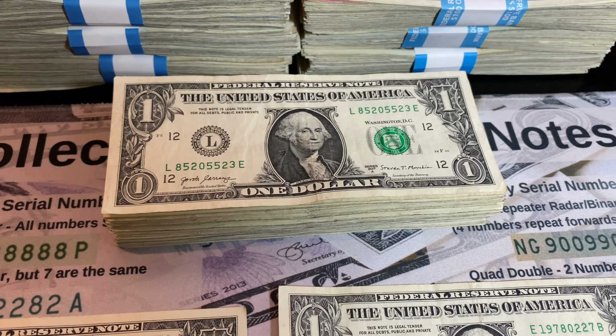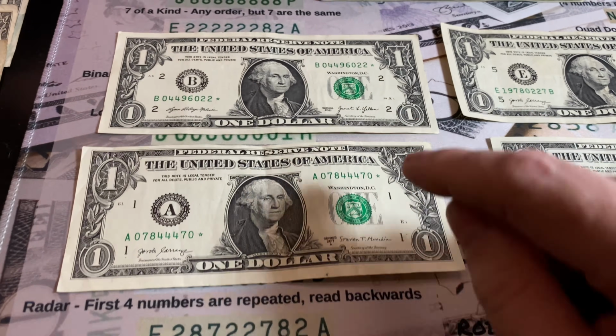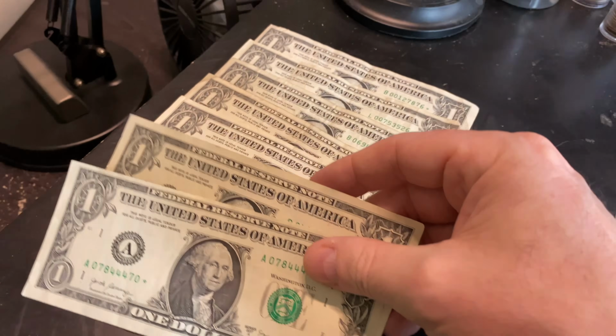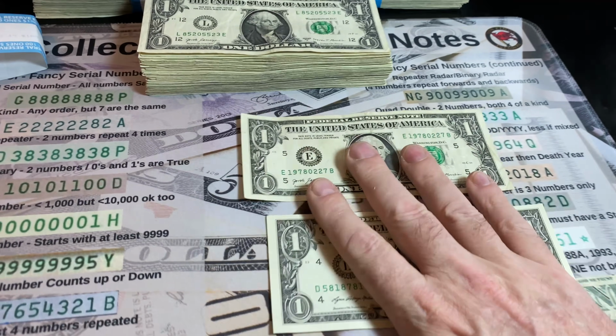Well, it looks like strap number 10 wanted to send us off with somewhat of a bang. It gave us 2 star notes, one from 21 and one from 17A. And of course, that gives us now 7. So definitely light on the star notes, but at least we have something to look up here in just a moment to see if we have any rare ones.